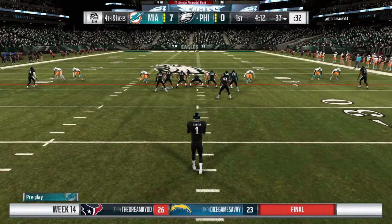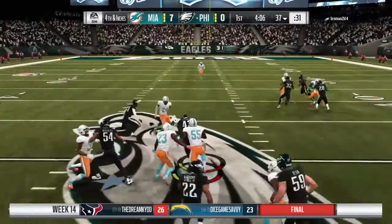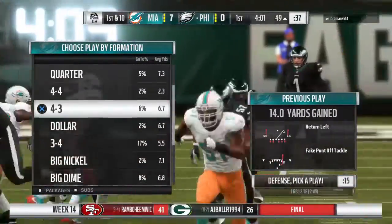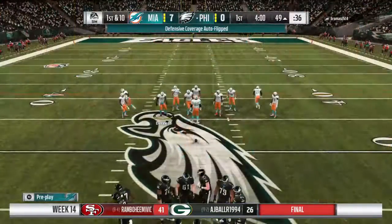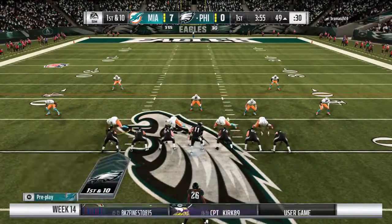Now on 4th down, it's Cameron Johnston on the punt. And it's a fake here on 4th and inches. And the gamble pays off. They get the first. The deception there pays off to perfection. 14 yards on the fake punt and a 1st down. So now 1st and 10 as they've crossed into Miami territory at the 49-yard line.